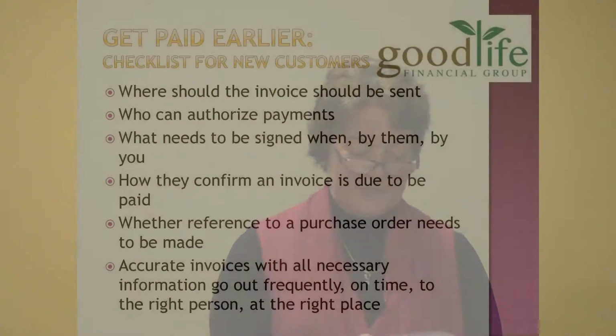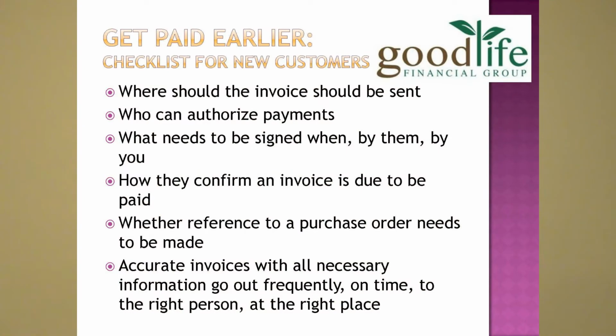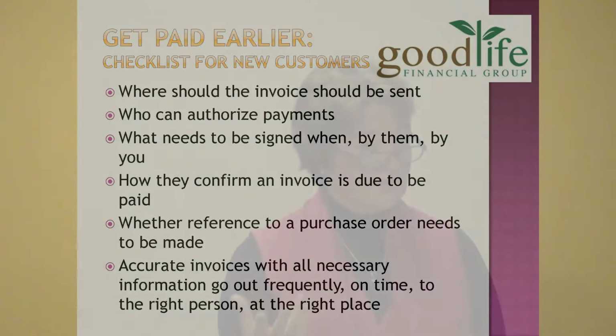So when you start working with a new client, it's always good to figure out where the invoice should be sent and who can authorize payments, especially when you're dealing with a corporation. It may not be the person who signed the purchase order. Maybe you're dealing with the husband, and really the wife pays all the bills.